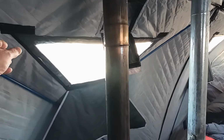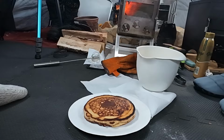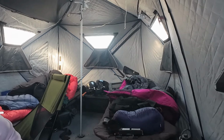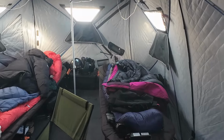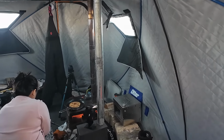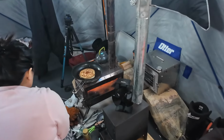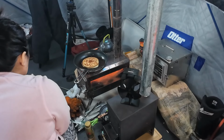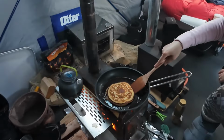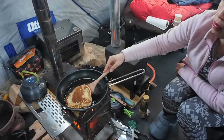I think we have to open the window a little. Yeah. It's very windy now. So this is our setup in this Otter Monster Lodge. We have the back part of the tent, our beds. In the front we have our living area. And as you can see, we have 2 stoves, one wood and one running on propane. So the idea with that is you're using wood in daytime and using propane at night. So we have some heat at night too. And it's been needed.